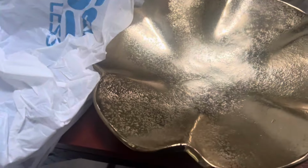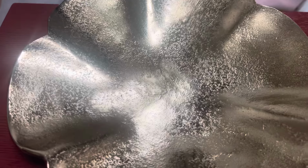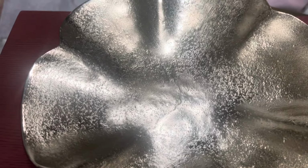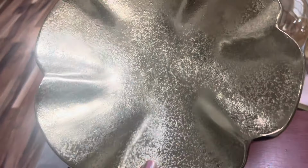Okay, so now I'm gonna show you what I picked up from Ross's. I did pick up this beautiful tray here. It is gold. I have this tray in black and in white. The white ones I purchased from Amazon and the black one was from Burlington's. But I did pick this one up at Ross's and it was $8.99 and I really loved it because I did want a brass one. I couldn't believe when I went in I found it and it was at a great price.